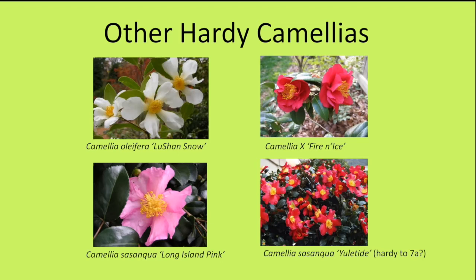Camellia Sasanqua Long Island Pink has been for sale a couple times on the University of Delaware Botanical Garden plant sale. This one was sort of discovered in Long Island, growing up against someone's house, which is kind of north for camellias, and so it's probably an extra hardy variety.